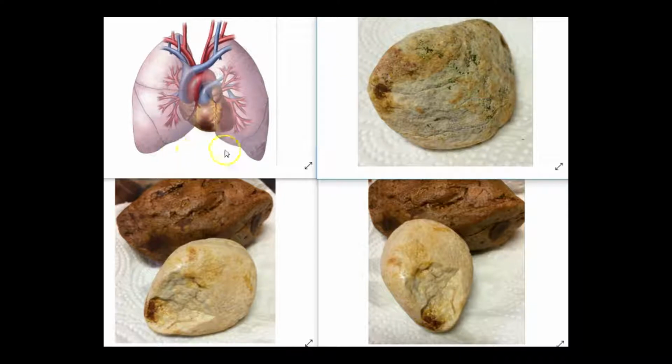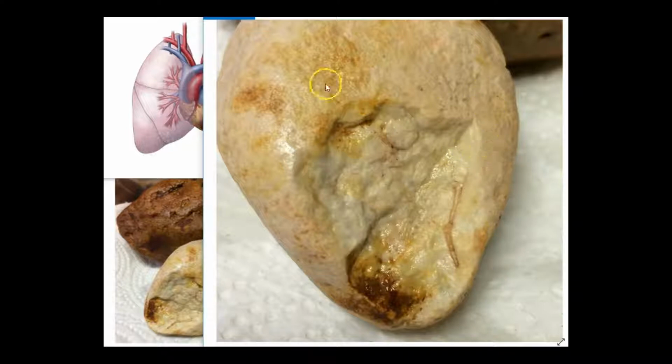And continuing to look at lungs, I found this stone. Doesn't look like much, just kind of odd shaped. And then I turned it over. And this was kind of notched out right here. And it's got what looks to be a blood vessel or some kind of a fiber vein right here. Kind of see it better in this photograph. Here's a closer view of it, but this is still right there.